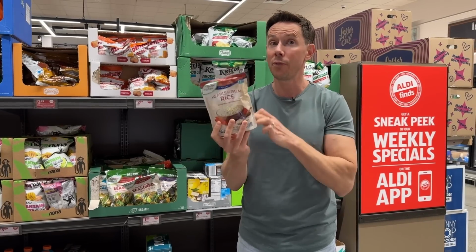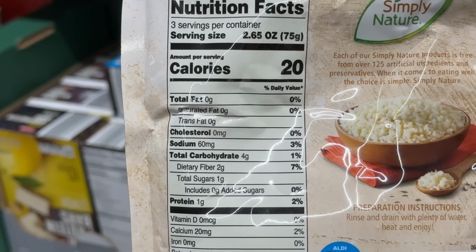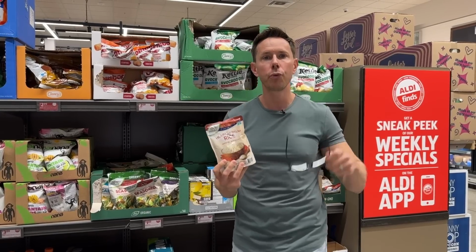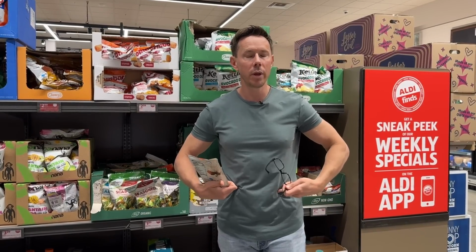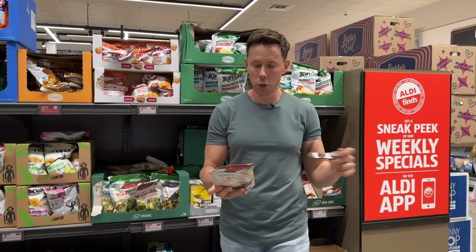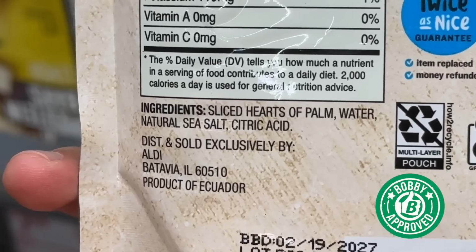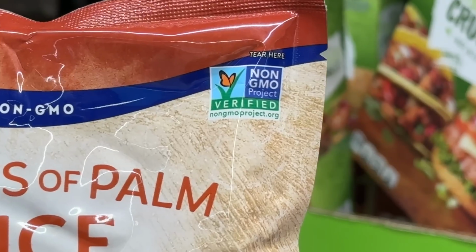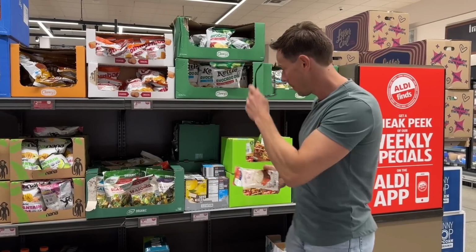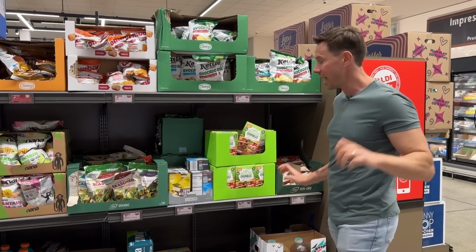But what's cool about fiber-rich foods like this, 2 grams per serving. Fiber-rich foods like hearts of palm are called prebiotics. Fiber-rich foods feed your gut bacteria. Prebiotics are incredibly important, just like probiotics too. Rest of the ingredients, good to go. The citric acid is non-GMO. It's got natural sea salt in here. This is phenomenal. I would grab that for sure. It's a nice side dish.